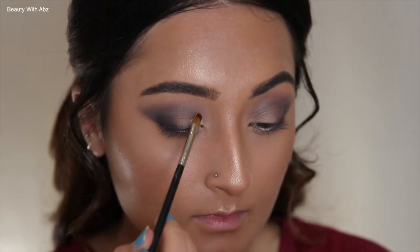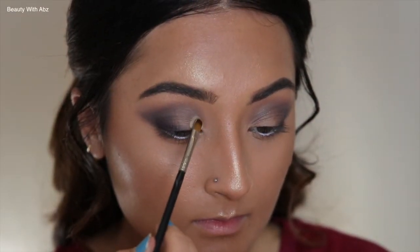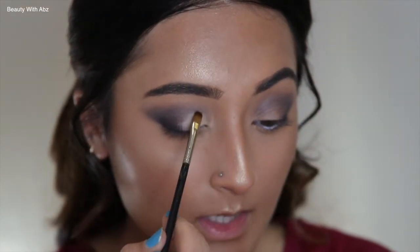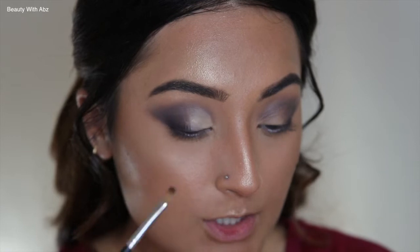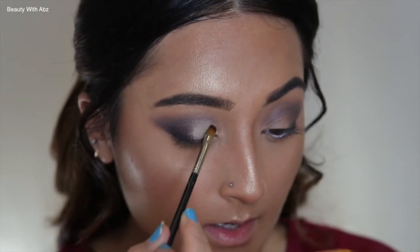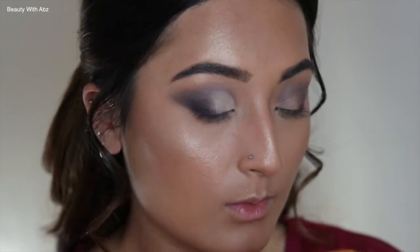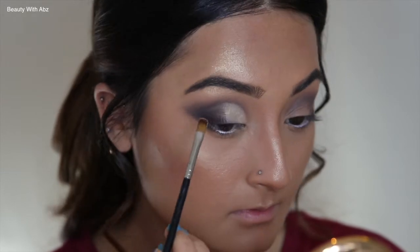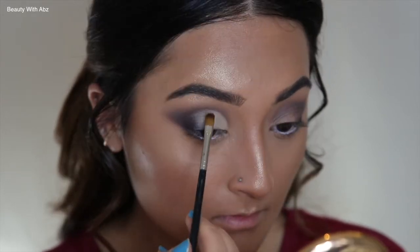Now I'm going to take just a little bit of concealer on a flat brush and I'm going to just carve out a cut crease. And I'm taking a very small brush. This is the Inglot 11 SS brush. And this does wonders when it comes to cut creases. And we'll do a soft cut crease today so it won't be too defined.